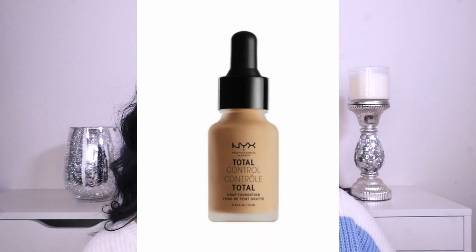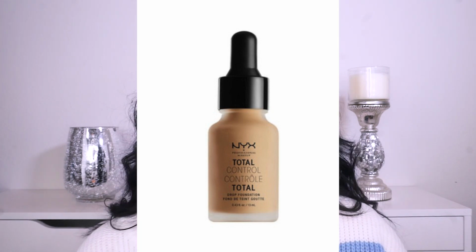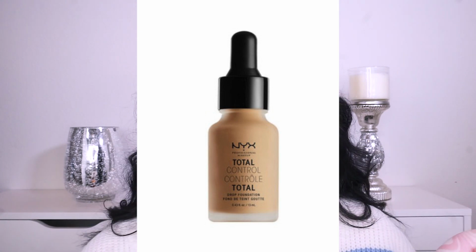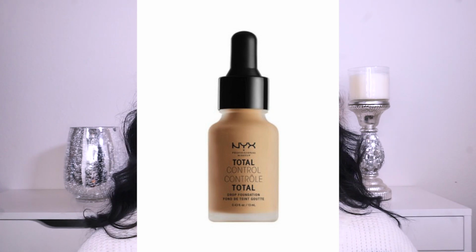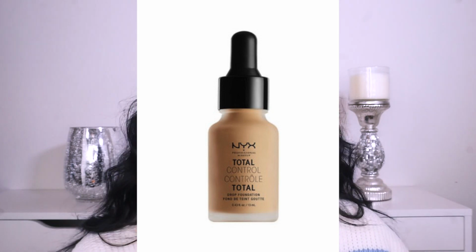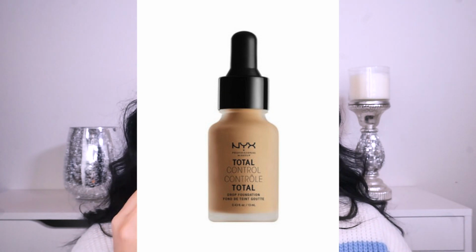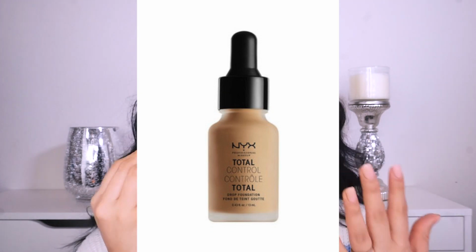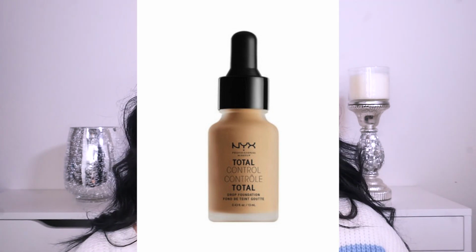Here we have a sheer foundation, which makes the skin look more natural and it gives you a more lightweight feel. I feel like this is best for people who do have dry skin and also mature skin, because it really gives you a nice glow, but it also enhances your skin rather than making it look really cakey. It definitely feels way more comfortable, and it's also great for people who don't have a lot of imperfections. It's literally for those girls who have really good skin, and this is just going to even out your complexion. So that's my thoughts on that.